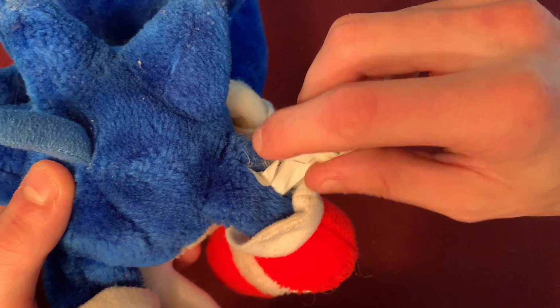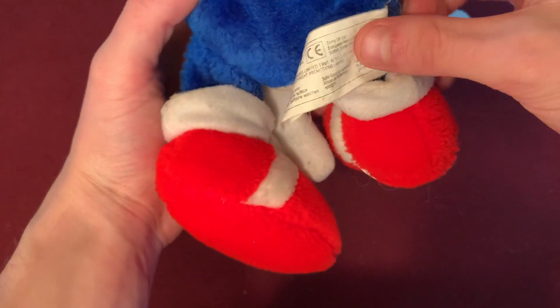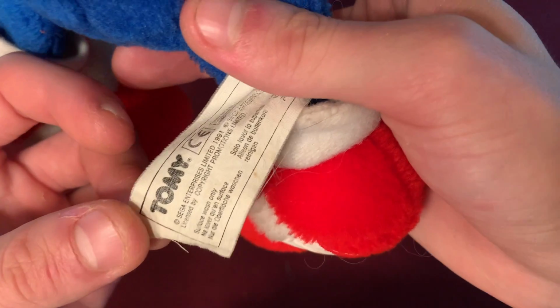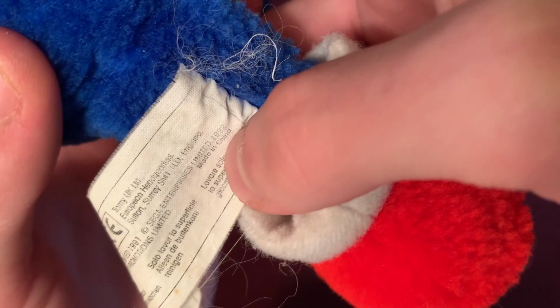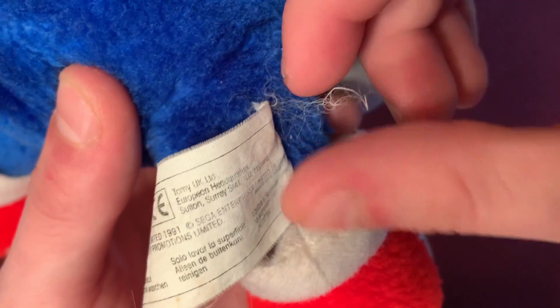We'll take a look at the other tag here. Got some weird reference numbers, 7106. And then here we have the Tomy part of the tag. Nice. And then you can see Sega Enterprises 1991, and then over here, Sega Enterprises Limited 1992. Once again, it is almost faded into oblivion. Oh, and the tag is kind of fraying here.